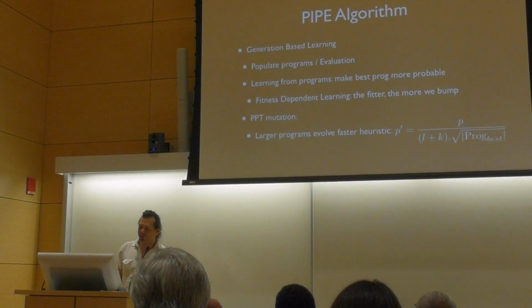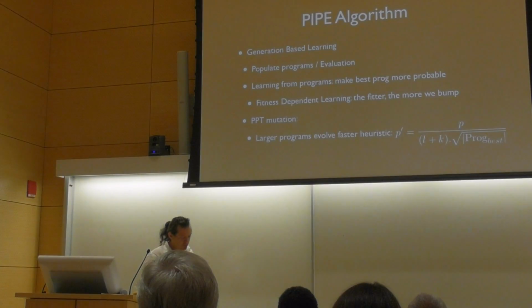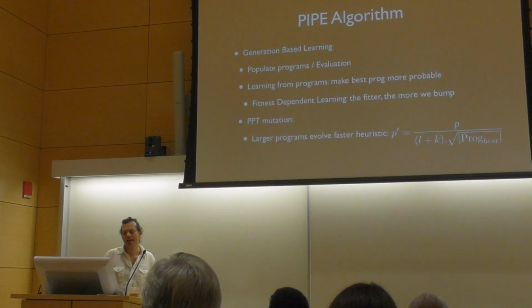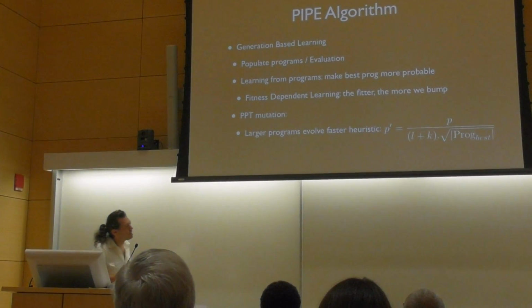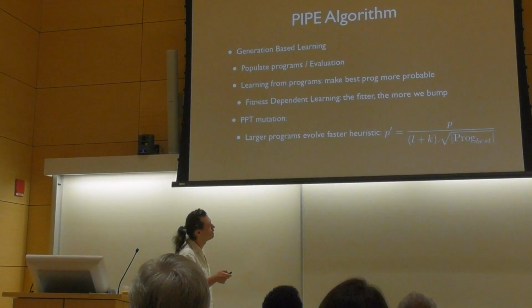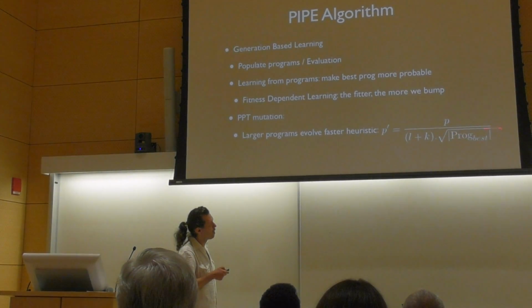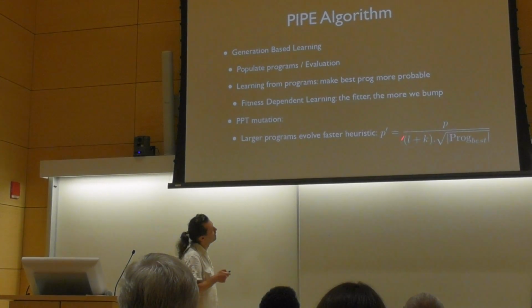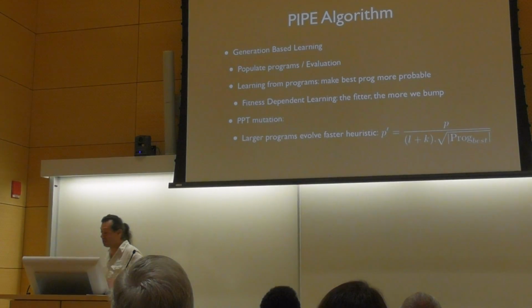And PPT mutations are in the next step, and that's going to help us not just try to improve the best individual or the best PPT, but it will let the larger programs evolve faster. This is the number of entries in the probability vector at each node. And this is just a constant. And this is the number of nodes in a tree. And that's interesting because with this probability, we are mutating a program. So it's variant, and they found this works well.